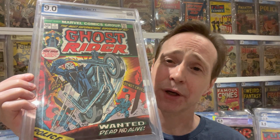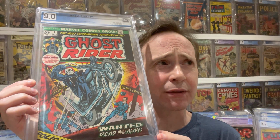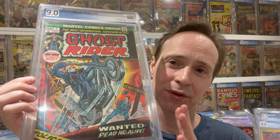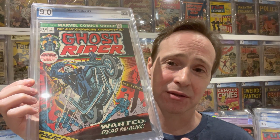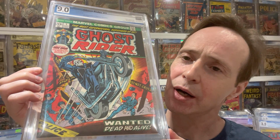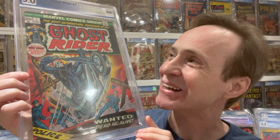This is a hot book actually right now. His first appearance has become, I think, the most expensive book from the Bronze Age, and now this really brings the spotlight to this book, which is the next best thing for Ghost Rider. His first titled #1, Ghost Rider #1. You'll see the other book later in the list, but this is Ghost Rider #1.